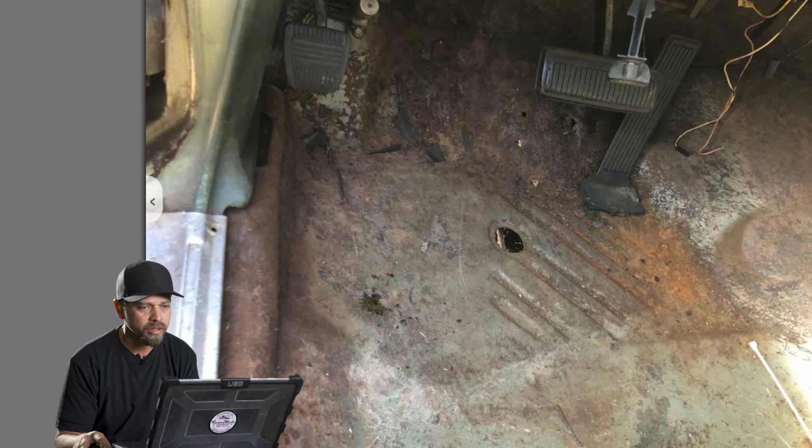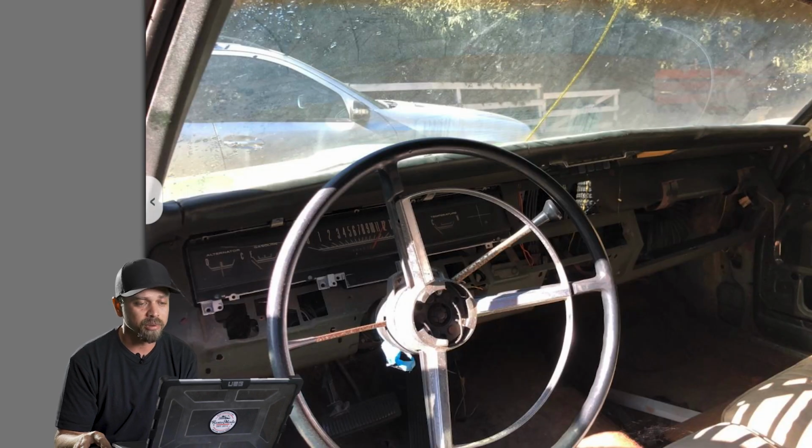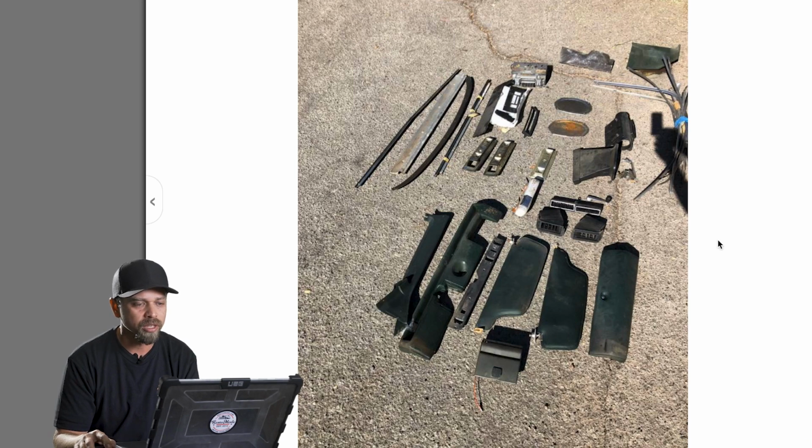Floor looks pretty good. There's the white interior. So although he's stating this car is complete, he's also stating it deserves to be restored. Pretty much all this original stuff, some of it's savable, but like the interior, all that stuff's going to have to be replaced. Some of this stuff will clean up. A lot of these pieces are hard to find. Some of these vents for the AC are hard to find.